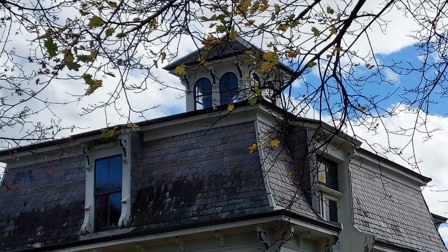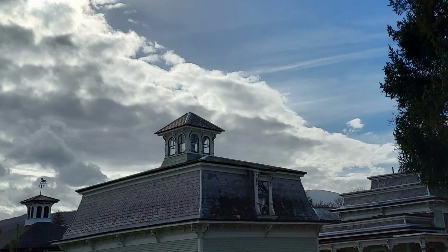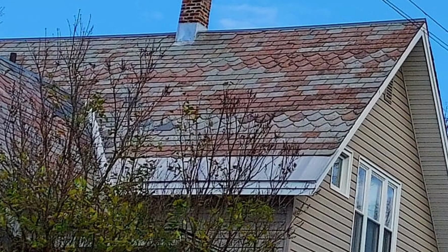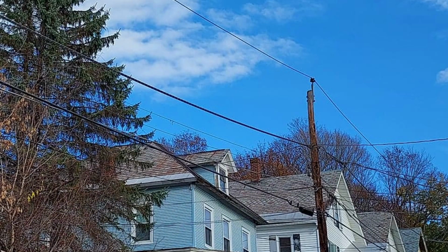The slate we removed were very dirty. Dirt is another detriment to slate as it holds moisture on the slate. Clean slate shed water. We pressure washed our slate top and bottom. The pressure washer would sometimes reveal a defect.